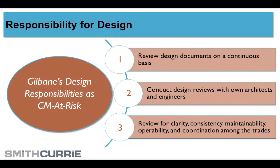They weren't the designer of record. They didn't seal or stamp any of the drawings, but they were reviewing them, and they were reviewing them for clarity, consistency, maintainability, operability, and coordination among the trades. So they were involved in the design phase. They were reviewing the design. They weren't the designer of record. I think the case was even a little bit more, the ball moved a little more toward Gilbane getting an undesirable result because of some of the language in their proposal.